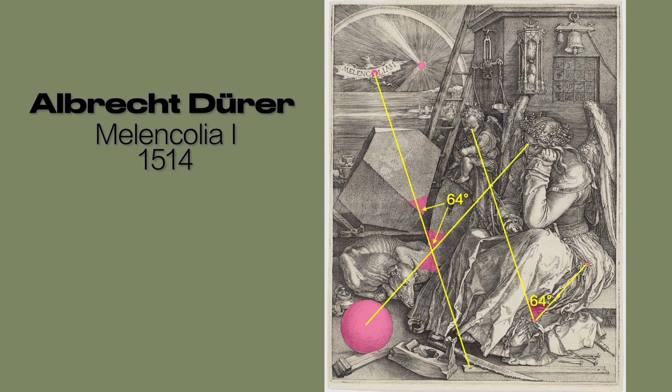If we continue the line from the sphere up to the woman's face, we arrive at the woman's forehead, her third eye. This generates another pair of 64-degree angles here. If we now draw a line through these two vertices of the polyhedron, we arrive again at the woman's third eye, which is a spot confirmed a third time by extending the line up to the sun at 34 degrees.